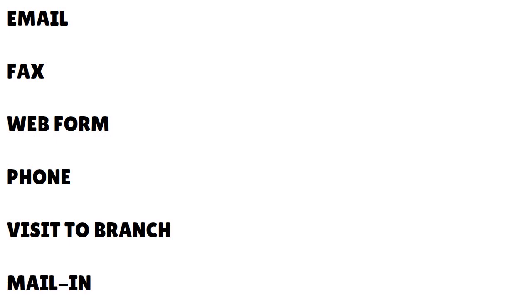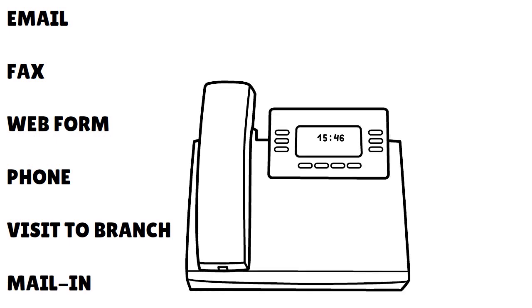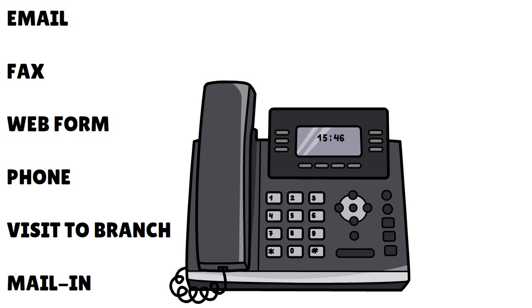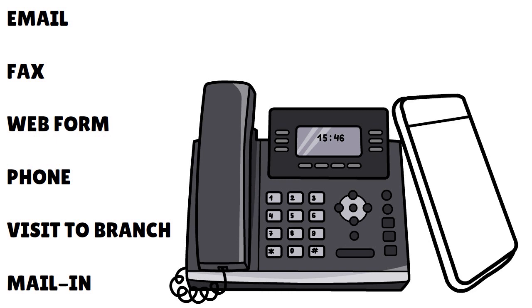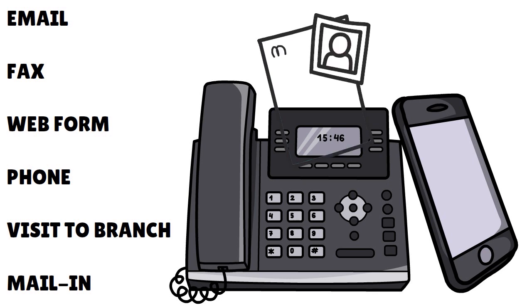All right, how do you apply? You can apply via email. You can apply via fax, on the website, over the phone. You can visit a branch, the nearest branch, if you are lucky to live in Illinois, or you can mail in. If you received a pre-qualification solicitation in the mail, just fill it out and send it back to them. But let me go through the process online so you have an idea of what you are required to do.